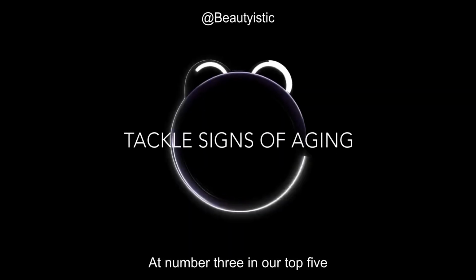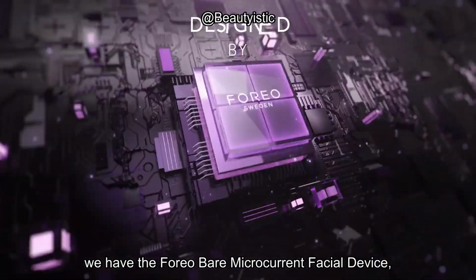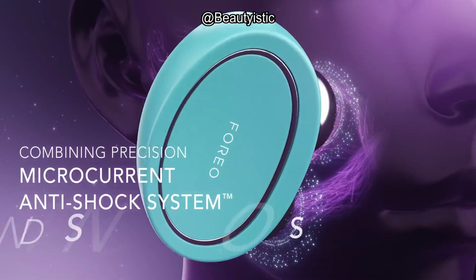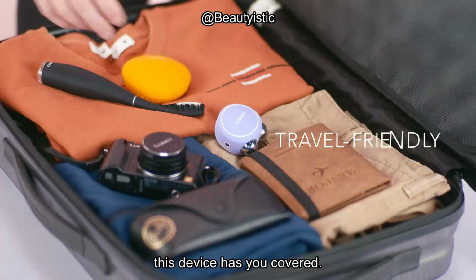At number 3 in our top 5 best anti-aging skincare devices countdown, we have the FOREO Bear Microcurrent Facial Device, a non-invasive solution that's taking the skincare world by storm. If you're looking for an instant facelift, tighter skin, and a more sculpted appearance, this device has you covered.